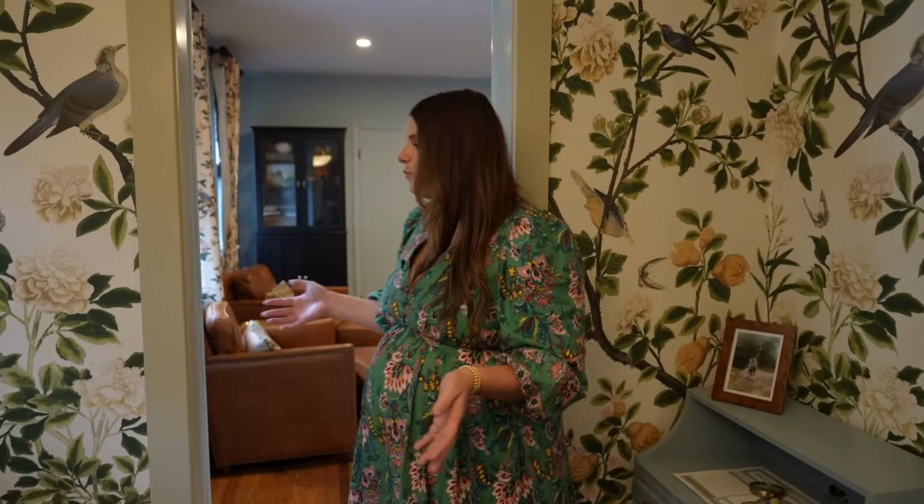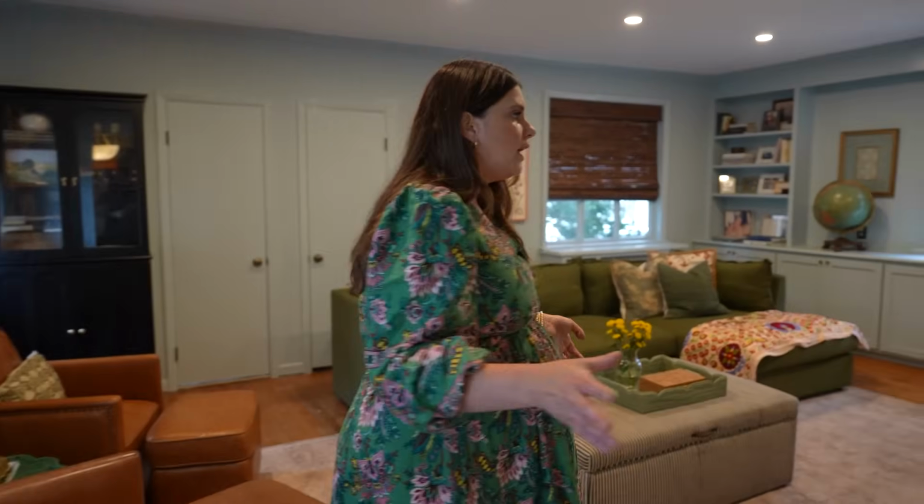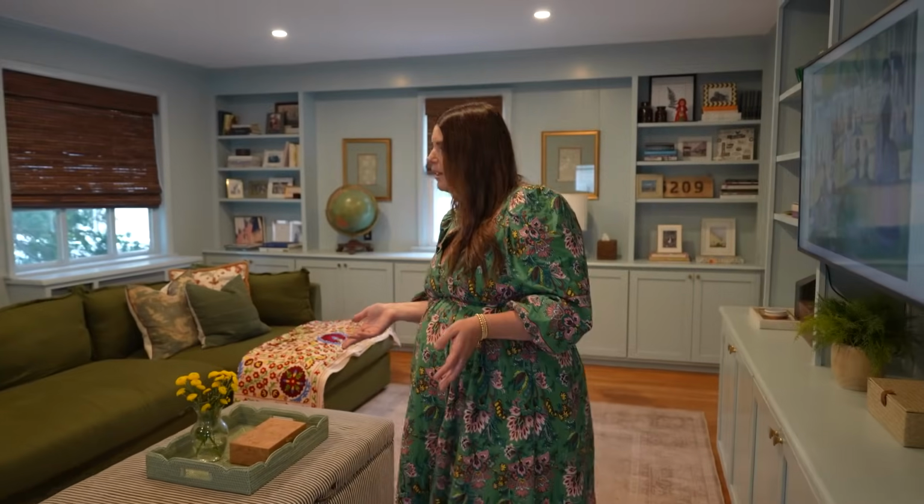Now entering our family room space right off of the dining room. We also have a doorway that goes from the kitchen as well. So it's really nice that we can use both doorways to suit our needs at the time.